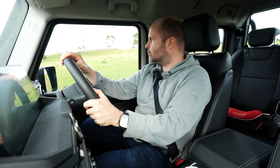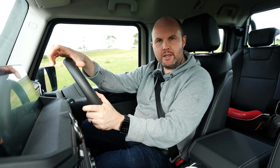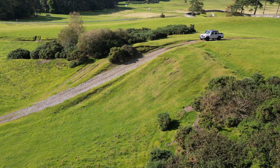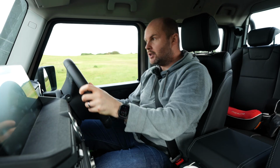Interesting to note though, not once today was there a bit of wheel slip. Was there any loss of traction whatsoever? Did one wheel get caught? None of that carry on in the car. It just got on with it.